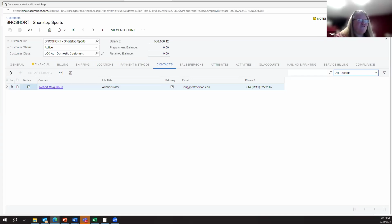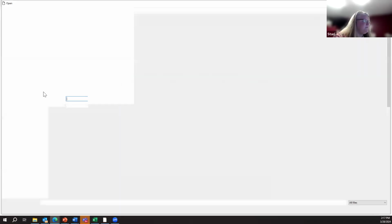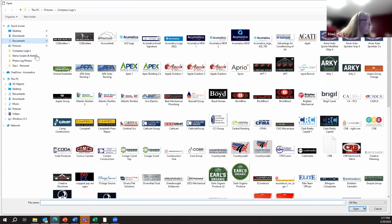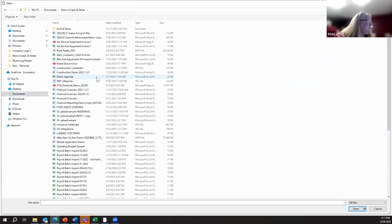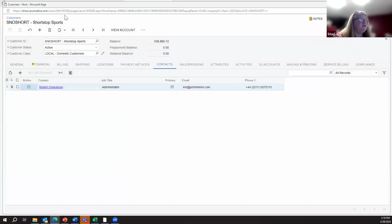I could attach those files right up here. I have the ability to just go ahead and click on that. It asks me where the file is. I can browse my computer. If I come right over here to my documents, go into my scripts and notes, let's just say that this particular PDF happens to be a credit application. I can go ahead, I can say upload. And now this copy of this file is now attached here to the customer record. And if I ever want to look back at it, reference it, it's right here attached to the record.